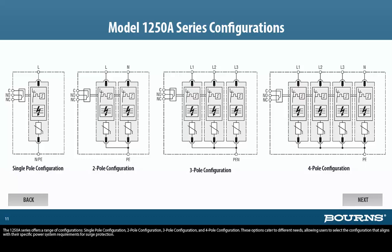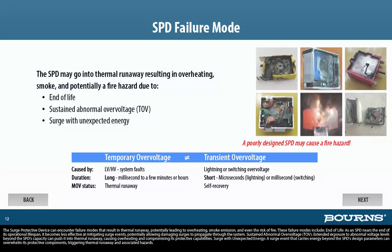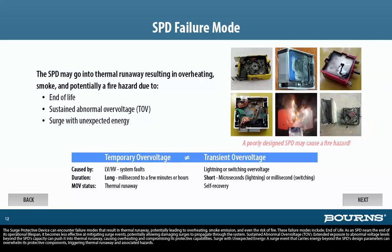for surge protection. The surge protective device can encounter failure modes that result in thermal runaway, potentially leading to overheating, smoke emission, and even the risk of fire. These failure modes include end of life. As an SPD nears the end of its operational lifespan, it becomes less effective at mitigating surge events, potentially allowing damaging surges to propagate through the system.